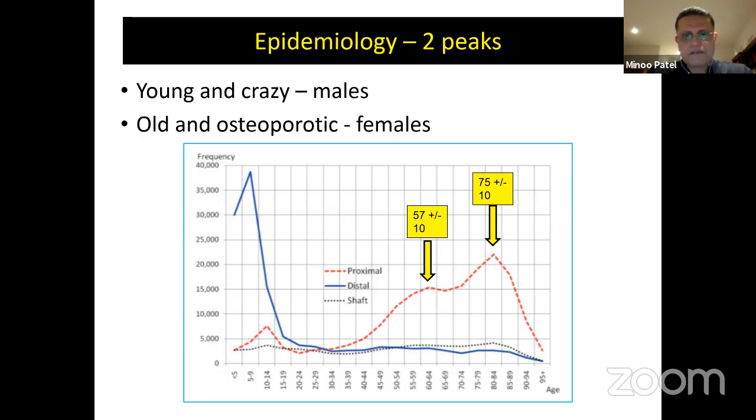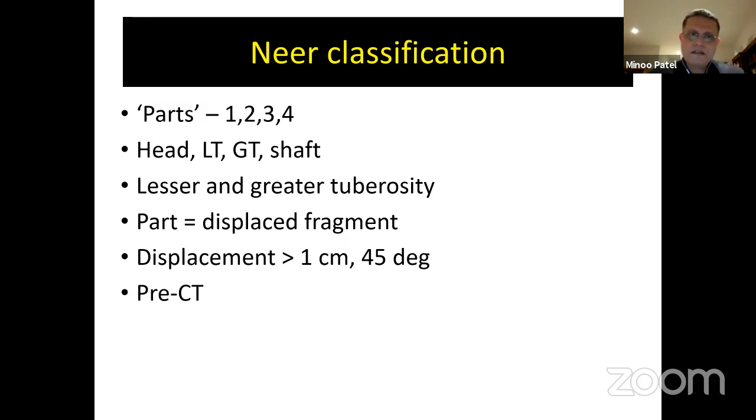And you compare that to, for example, a distal fracture, where you'll have a big spike for the supracondylar fractures and then it peters away. And of course, the shaft fractures keep chugging along. But increasingly, proximal humerus fractures are a greater health burden, not on par with the neck of femur fractures, but pretty much getting there. So in terms of the classifications, we are all aware of the old Neer's classification.